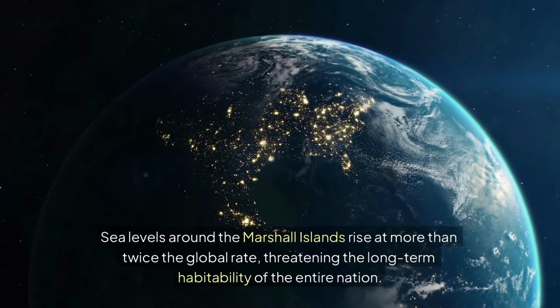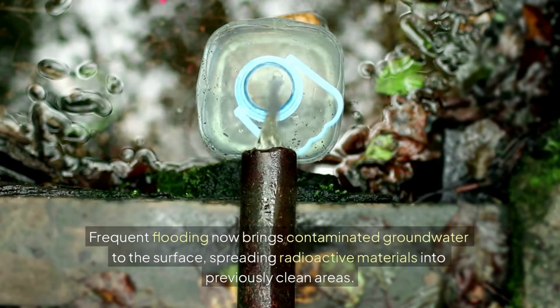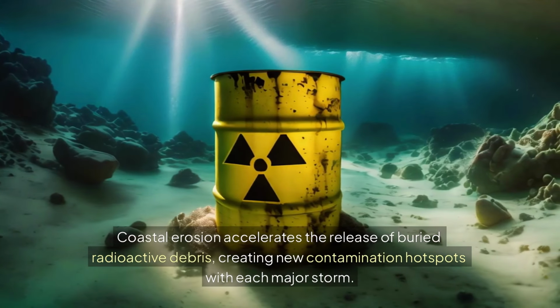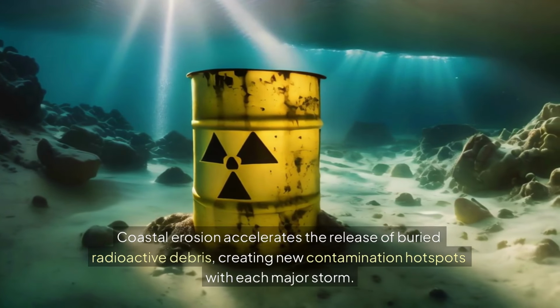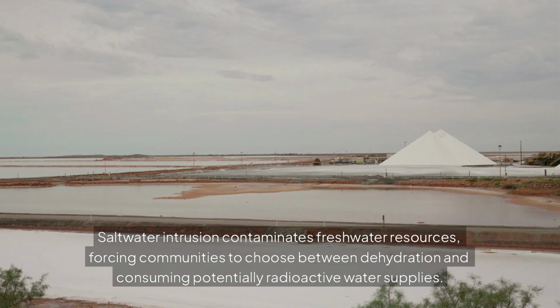Frequent flooding now brings contaminated groundwater to the surface, spreading radioactive materials into previously clean areas. Coastal erosion accelerates the release of buried radioactive debris, creating new contamination hotspots with each major storm. Saltwater intrusion contaminates freshwater resources, forcing communities to choose between dehydration and consuming potentially radioactive water supplies.